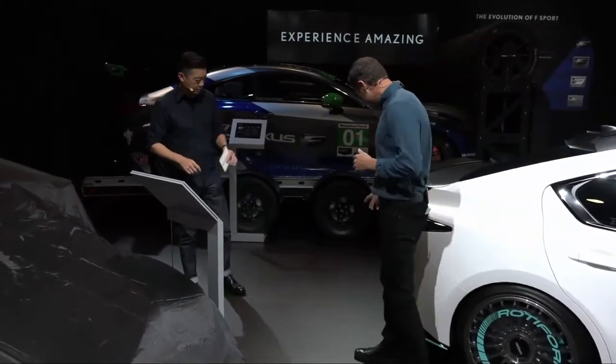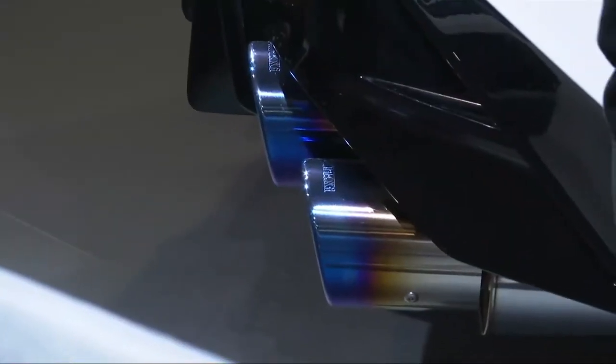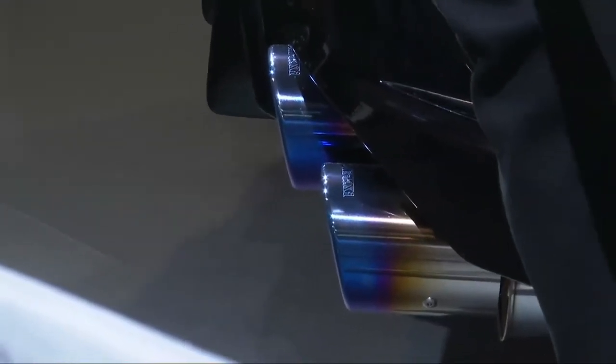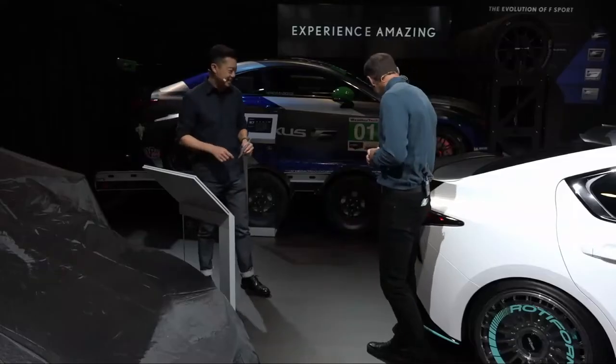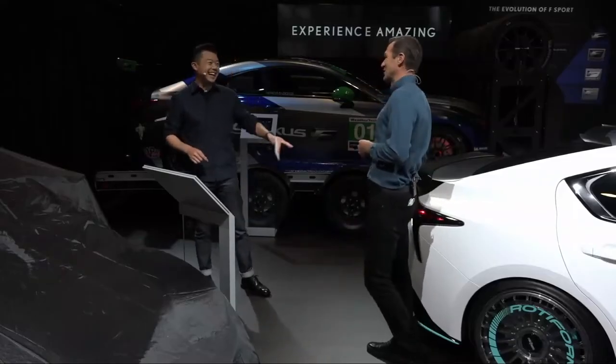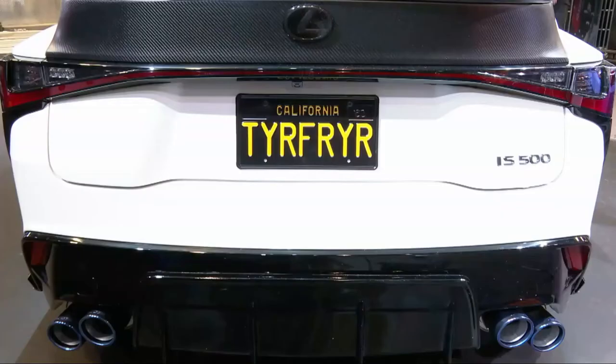And then out the back, these beautiful Apex quad tip exhausts. Full exhaust system all the way through the mid-pipe. Absolutely gorgeous manufacturing. Yes, the welding is straight out of NASA. But I think the license plate says it all out back. Hopefully we get a shot of that. It's a California authentic plate.